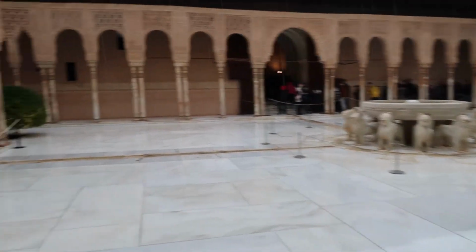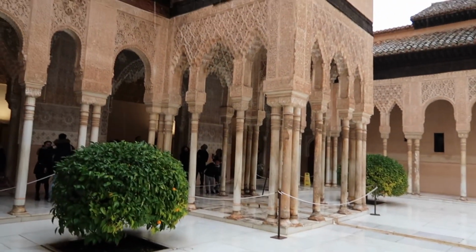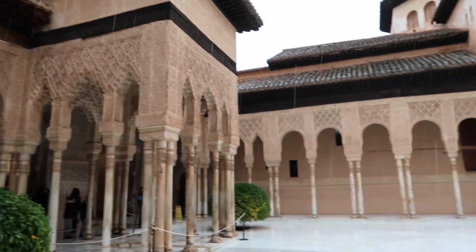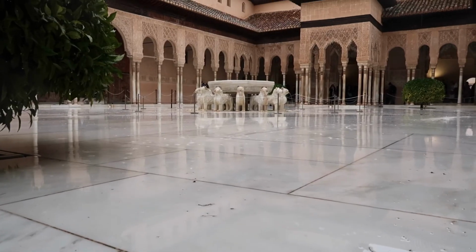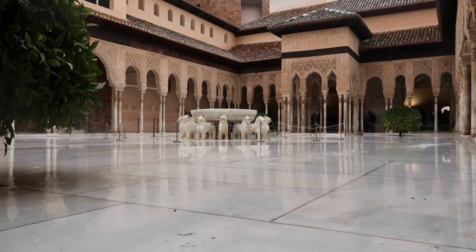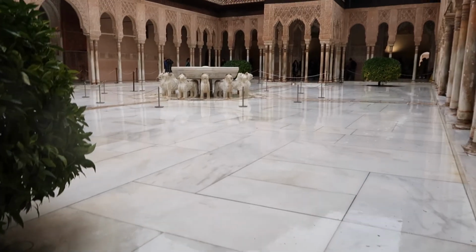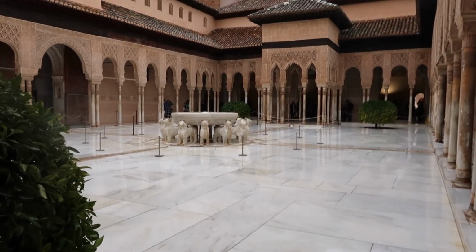Out of all the rooms in the Alhambra, this open air patio was probably my favorite because the rain actually added to the experience this time. It let the light reflect off of the marble tiled floors, so we got some pretty cool pictures of being there when it was raining.